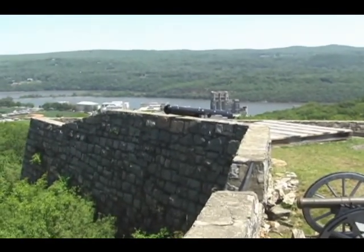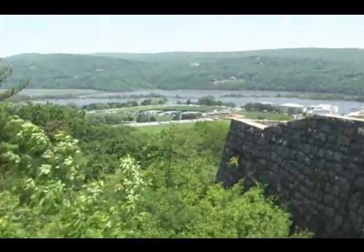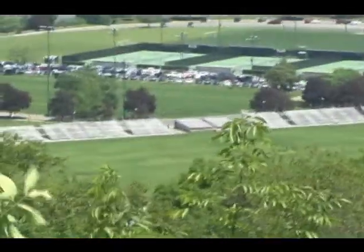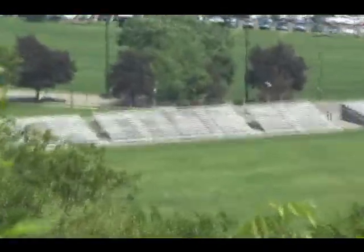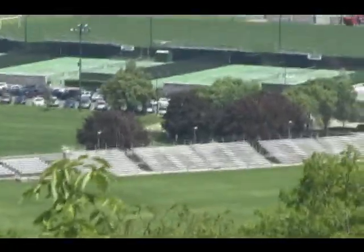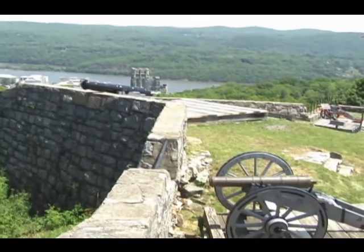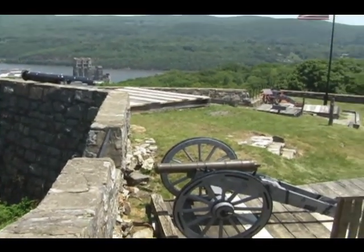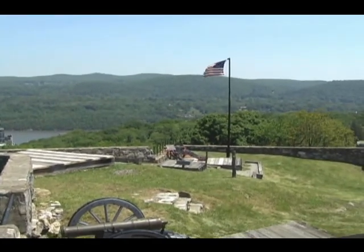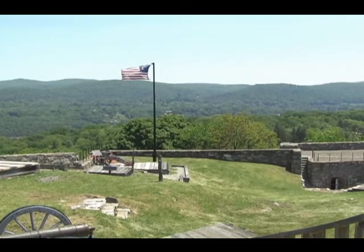Okay, once again, beautiful view down towards the plain. You can just barely make out some of the Go Army Beat Navy. It's really meant to be a ground level view to see the words. Fort Putnam cannons once again. Flag. Oh, the flag's been raised. I thought it was flying at half staff before.